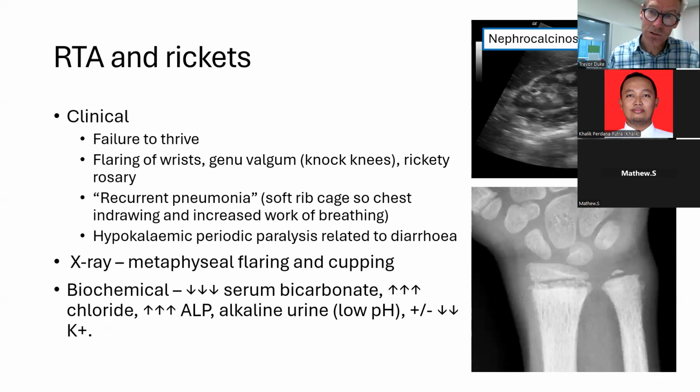So if you ever see a child who's got hypokalemia and hypotonia, like we do often with children with severe diarrhea, always think, have they got a previous history of this? Have they had previous recurrent pneumonia? Do they have any of these manifestations of vitamin D deficiency? Could they have renal tubular acidosis? Because I think we can often mistake the acidosis that occurs from severe dehydration for that of renal tubular acidosis.